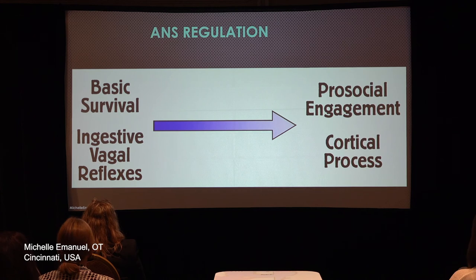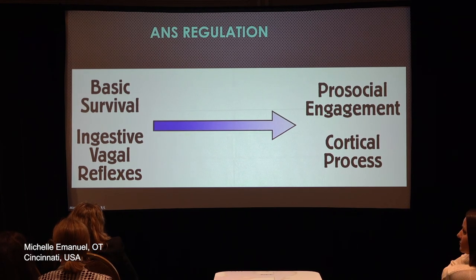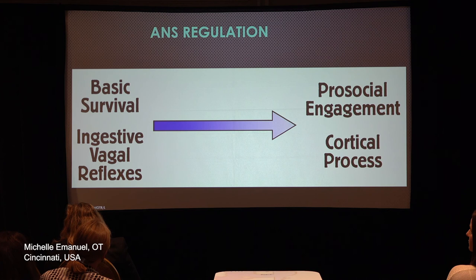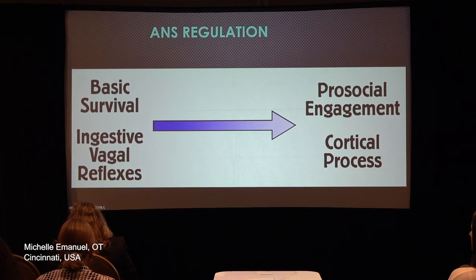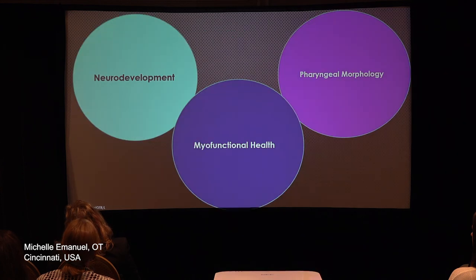Let's just for a minute imagine that. You go from just sucking and swallowing and making you feel good and safe and okay to using cortical and relationship processes in order to regulate. But this is one of the problems with myofunctional health: we see children, infants, unable to co-regulate or use those mechanisms. They have persistent oral habits, and they use persistent ingestive vagal reflexes for their regulation. So we know that's now an immaturity problem.